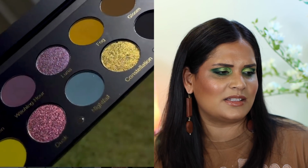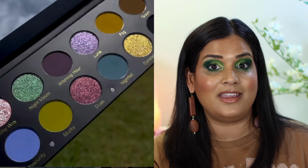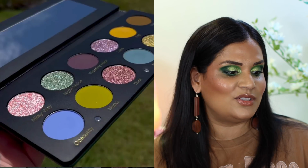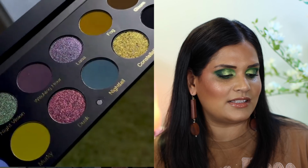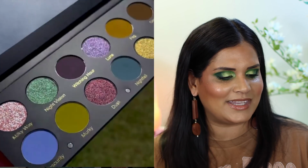She actually did reach out to me this past week and asked if she could send me the Nocturnal palette in PR. So I am so excited to receive that in PR. It's such a gorgeous palette, and I'm very, very excited to play with it.